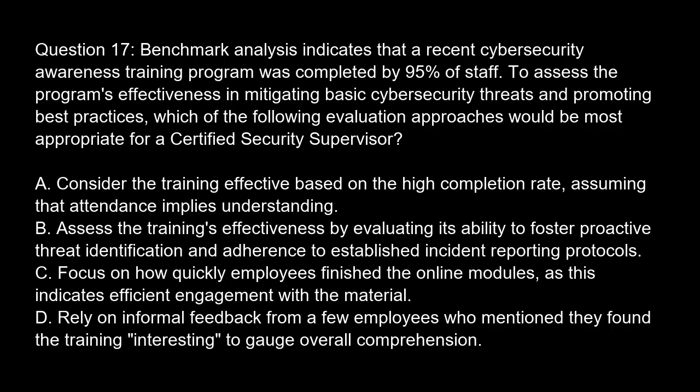Option A. Consider the training effective based on the high completion rate, assuming that attendance implies understanding. Option B. Assess the training's effectiveness by evaluating its ability to foster proactive threat identification and adherence to established incident reporting protocols. Option C. Focus on how quickly employees finish the online modules, as this indicates efficient engagement with the material. Option D. Rely on informal feedback from a few employees who mentioned they found the training interesting to gauge overall comprehension.